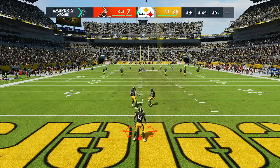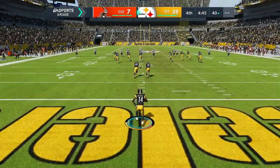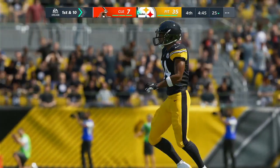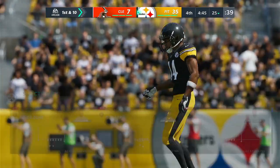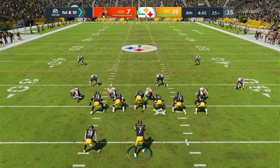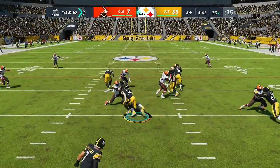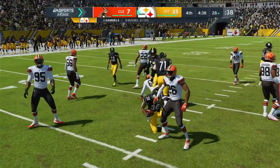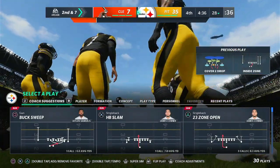No doubt about it, because they protect the kickers and the guys holding the ball almost as much as they protect quarterbacks in the pocket. They don't want those types of injuries. Big Ben and the Steelers with a 1st and 10 at their 25-yard line. Running to start the drive is Samuels. And he'll be upended at the 28-yard line. Just a 3-yard gain there.